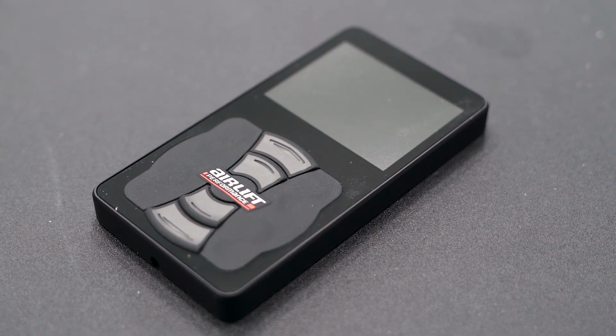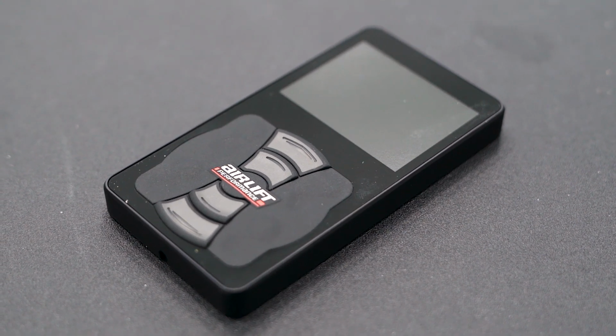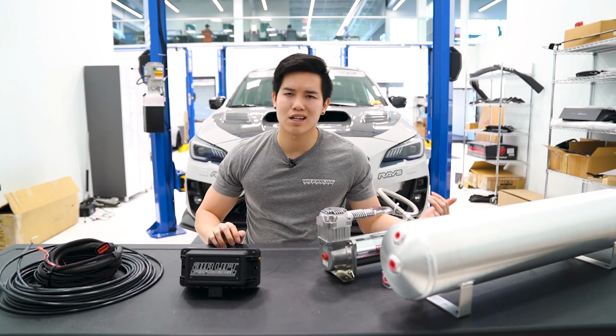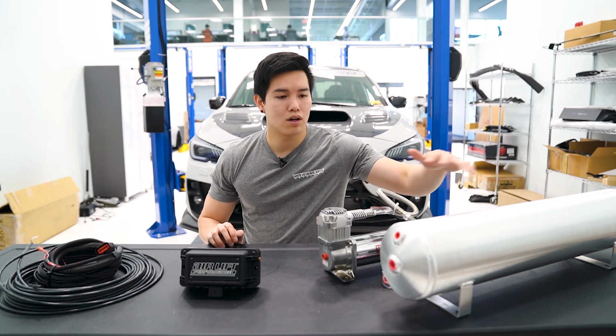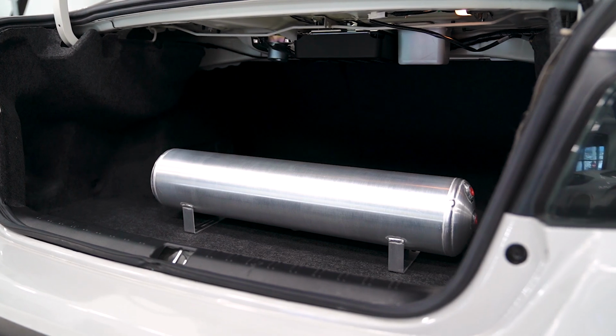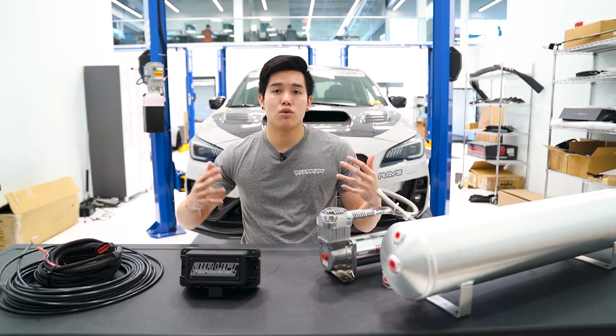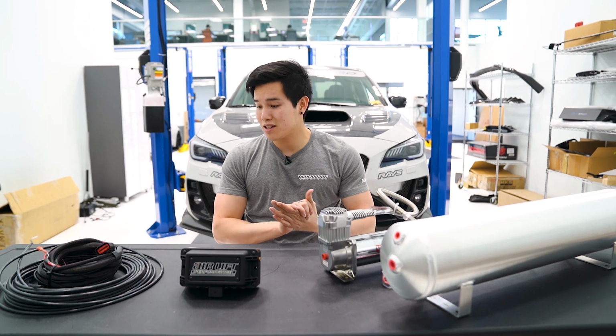It's going to mount obviously wherever you want it on the inside of the car, and with the push of a button you can raise or lower your car. If you want to do a custom trunk setup with the air compressor and tank, you may need to grab some other supplies from your local hardware store, but this kit basically comes with everything you need to get this installed, and that basically wraps it up, guys.